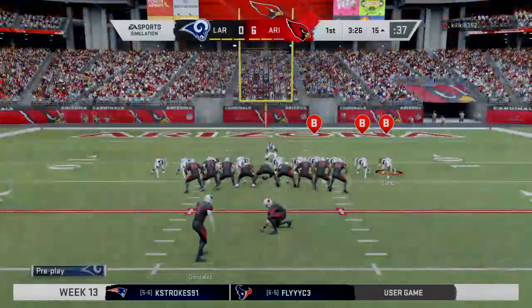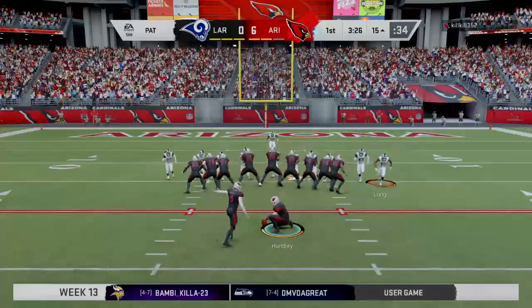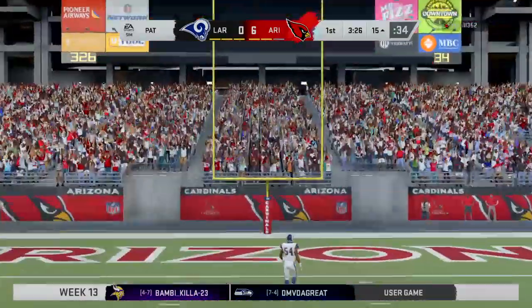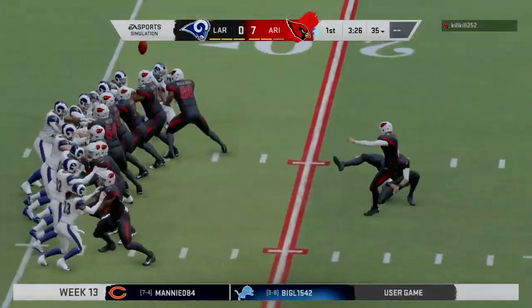Christian Kirk, his first touchdown on the year. And they are able to strike first here on their opening drive. Gonzalez good on the extra point, and it's now a 7-0 game.